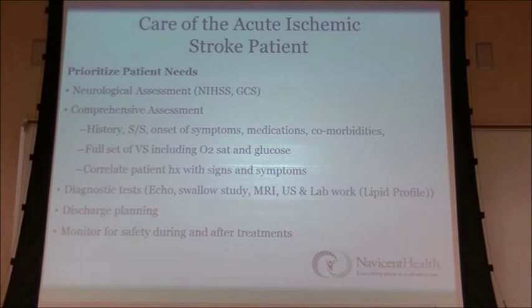So we want to prioritize our patient's needs with that neurological assessment, that baseline NIHSS, and the Glasgow scale. We need to do a comprehensive assessment on those patients. We need to make sure if we're caring for those patients, we already know what that history is, the signs and symptoms that they had, when were their symptoms, what was the onset, what medications are the patients on, what comorbidities do those patients have.